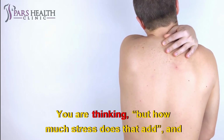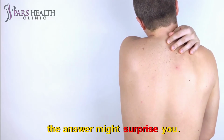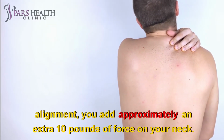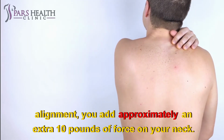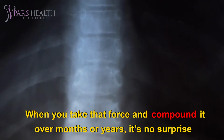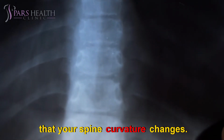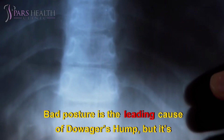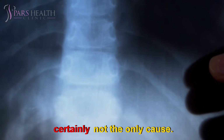You are thinking, but how much stress does that add? And the answer might surprise you. For every inch that your head protrudes forward from its normal alignment, you add approximately an extra 10 pounds of force on your neck. When you take that force and compound it over months or years, it's no surprise that your spine curvature changes. Bad posture is the leading cause of Dowager's hump, but it's certainly not the only cause.